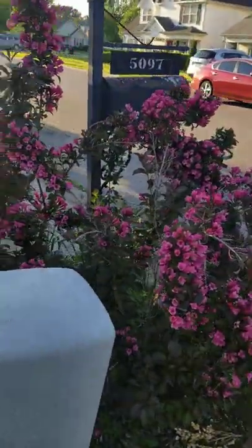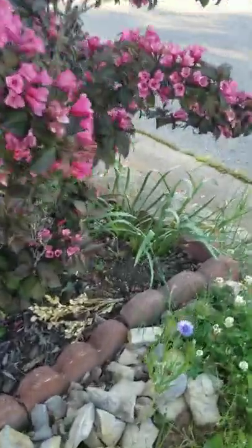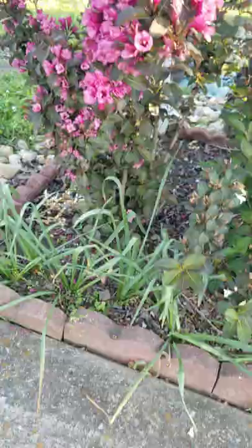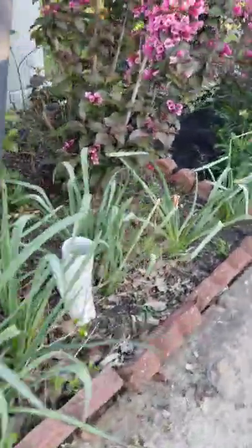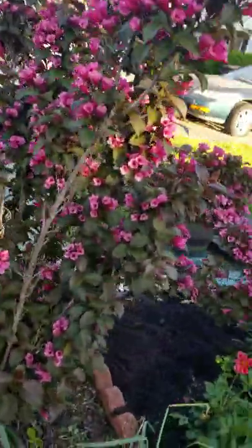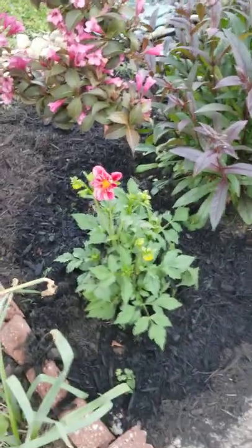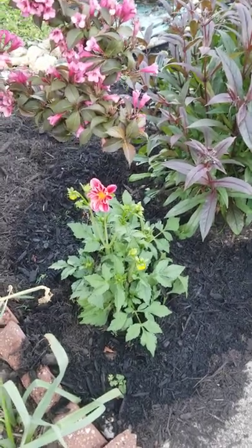My weigela are in full bloom. And then I got a volunteer bachelor button. I love those bachelor buttons. That's pretty. My expired daffodils. Oh, daffodils. And then both the pink and the white are weigela. And then this is a dahlia that came back. They're not supposed to be perennial, but this one decided he wasn't going to be annual. He was too special. He came back.